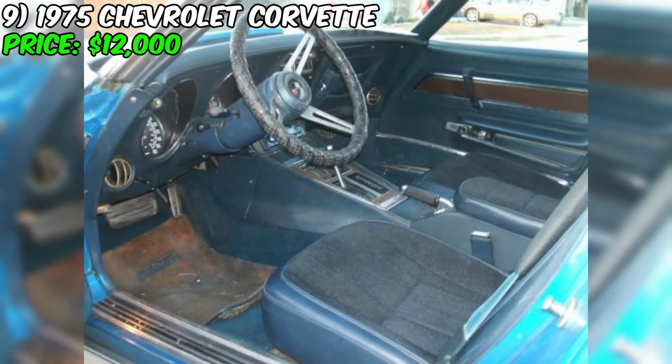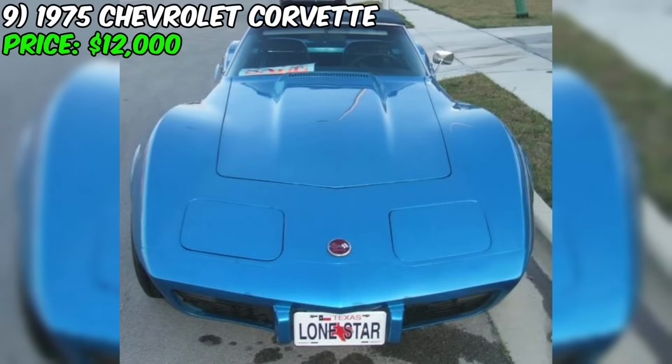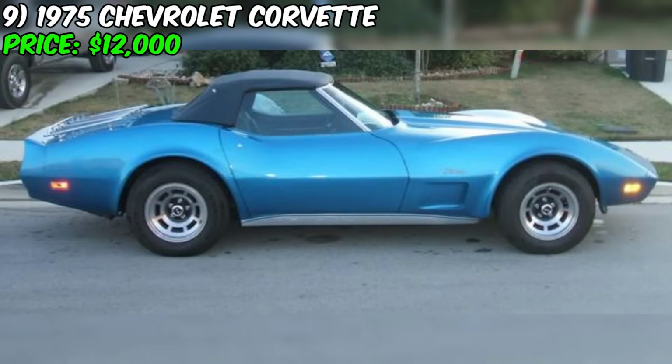One of the best things about this Corvette is that it's a convertible, which means you can enjoy the wind in your hair and the sun on your face as you cruise down the road. And if you want a little more protection from the elements, the car also comes with a matching hardtop. How cool is that? Another great thing about this car is that it's got just 95,000 original miles on the odometer. For a car that's almost half a century old, that's pretty low mileage. It's clear that this Corvette has been well cared for over the years.